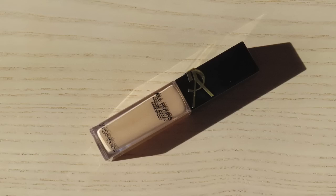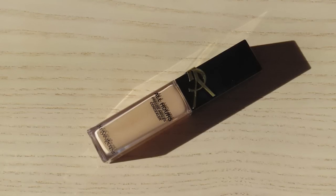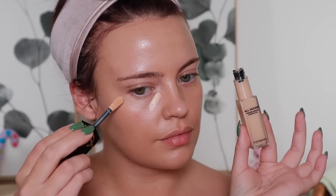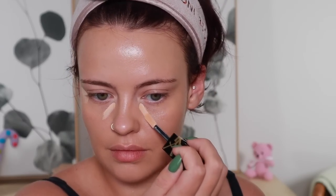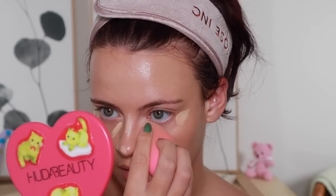We've got the YSL All Hours Precise Angles Concealer. So I love the All Hours foundation from YSL. It's one of my top favorites. It's such a gorgeous product. Same with this. I just feel like it's not unique enough, or it feels like a lot of other concealers that I previously have had a lot more history with. So I think of those ones before I think of this one, if that makes sense.